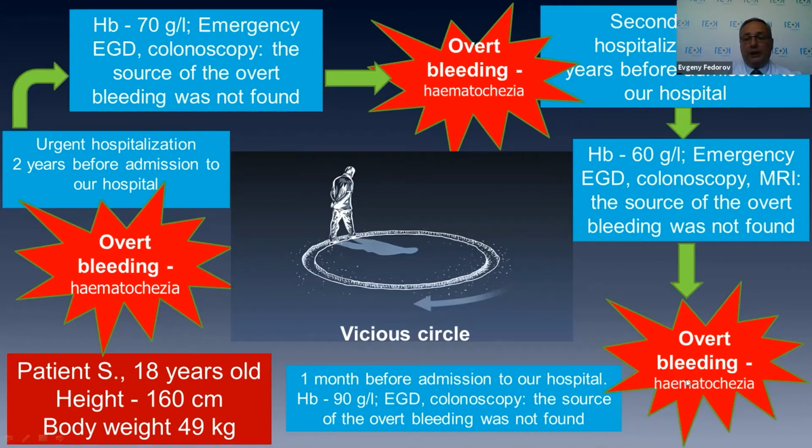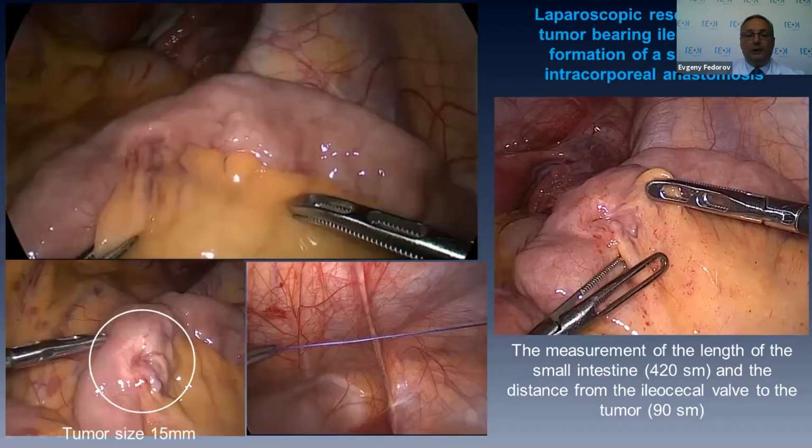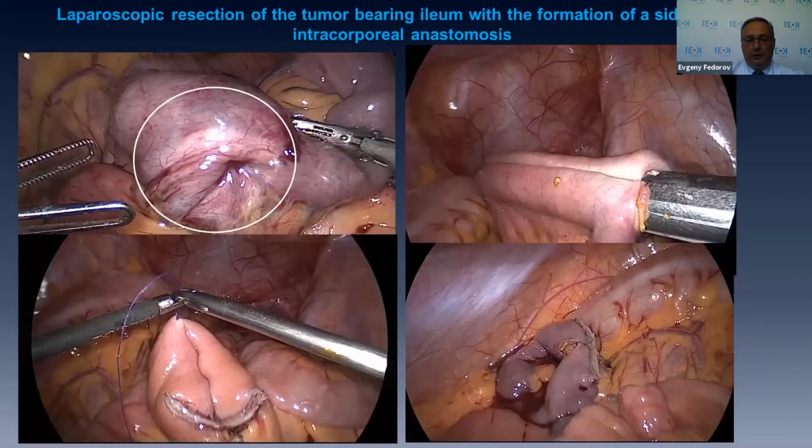And finally, she came to us 1 month after the third episode of overt bleeding, and we performed video capsule enteroscopy and found a relatively small subepithelial lesion of the ileum as the source of the small intestinal bleeding, and performed laparoscopic resection of the ileum bearing the tumor, and also measured the length of the small intestine and the distance from the ileocecal valve to the tumor. Here you can see the steps of this completely laparoscopic resection of the tumor.